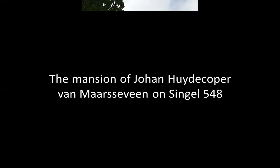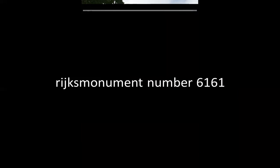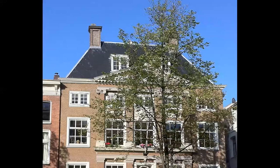He also built outside of the city. This is the mansion of this person, Johan Hudekoper. Not very different from what we looked at before. I didn't find pictures, just a drawing. And now we go back to within the city. Here it is.